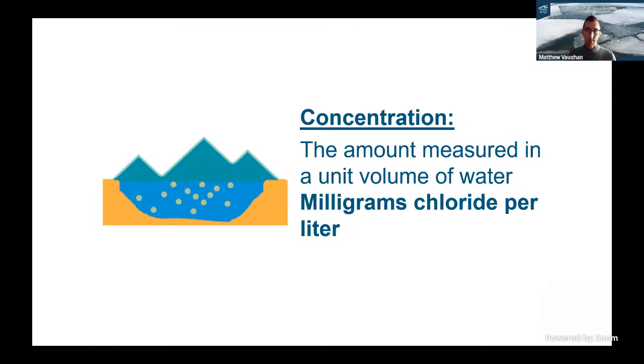So just to introduce a term here that's probably going to be familiar, but just to define it for you, concentration of something like chloride is the amount measured in a unit volume of water. So in this case, I'm going to be talking about milligrams of chloride per liter. And this is really what's important if you're a frog or if you're a fish and you have your 1 cubic meter of water that you're living in. This is the number that's important for you, and that may or may not impact your fitness or ability to reproduce. A frog on a given day doesn't really care about how much chloride went into the lake last year. They care about what's in the water on that day, right? So this is the amount in a given unit volume of water.